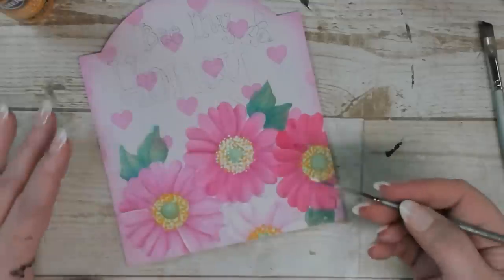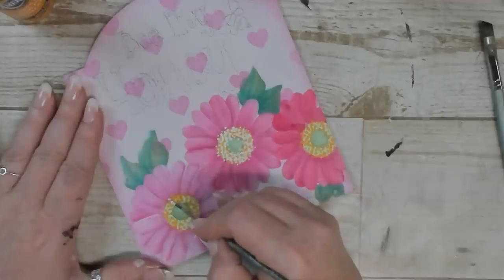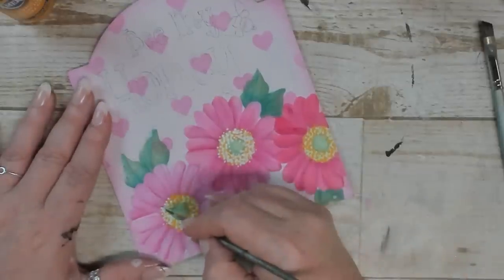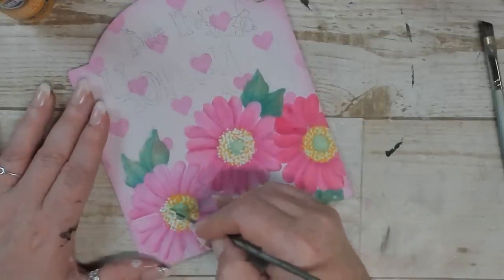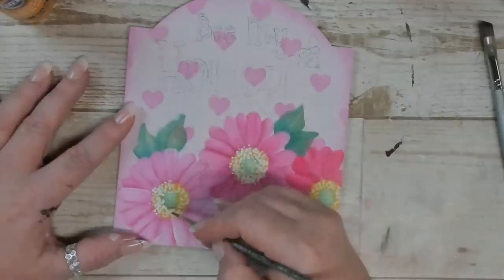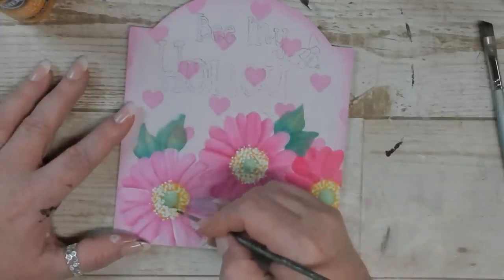Yep. So, I like how that, see, just makes for a nice fluffy center on our Gerbera daisies. Or Gerbera daisies. Really should learn the pronunciation of that word. Gerbera. They're pretty. They're like giant daisies. And I kind of like that, you know, it's a nice texture in here.